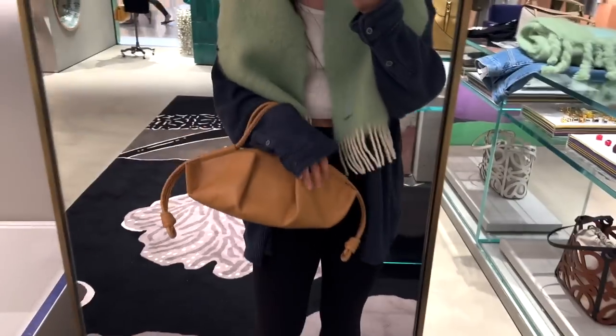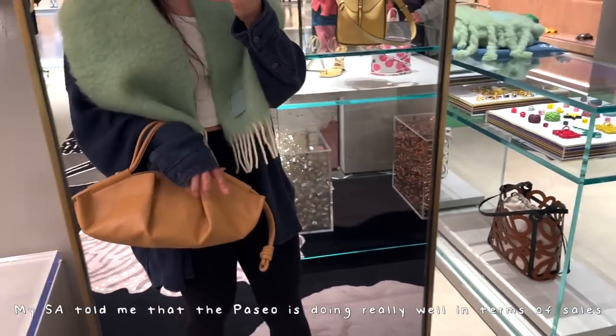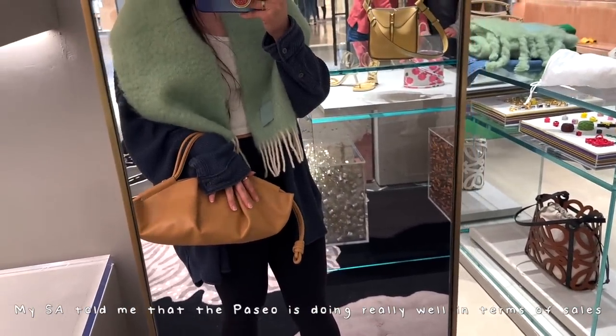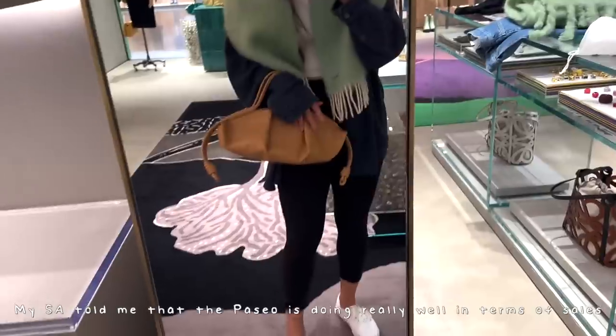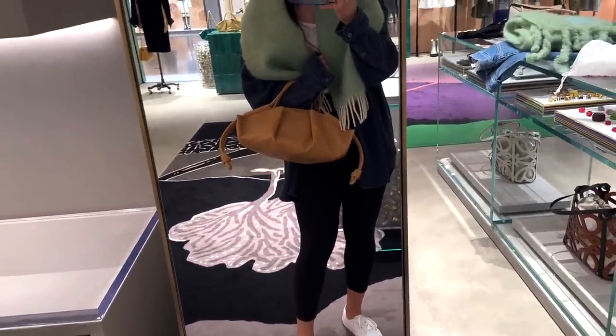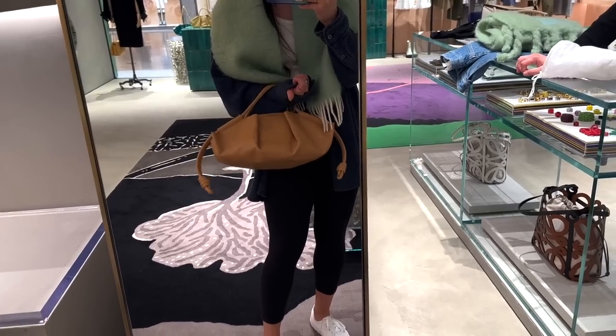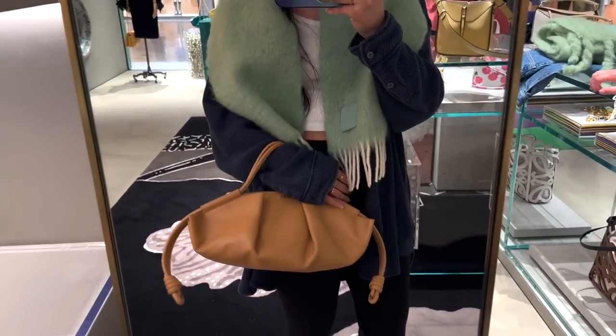The biggest surprise of the entire day was trying on the Paseo and loving it. You have to, and I mean have to, touch this bag in person. It is so soft, like flamenco level soft. I honestly didn't expect it to be this soft, especially going from the sturdiness of the hammock to the Paseo, and then this color, beautiful.